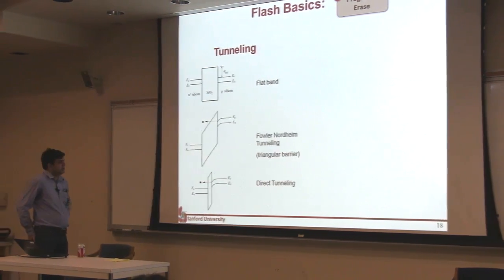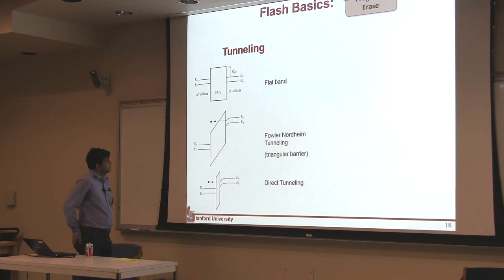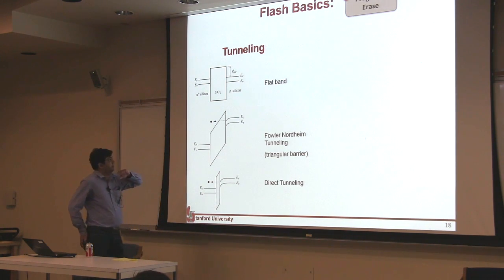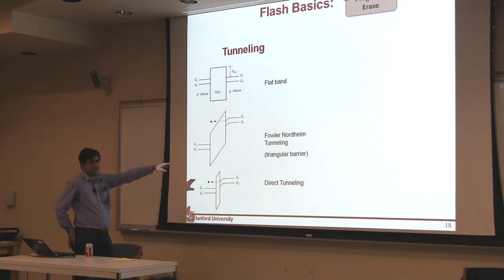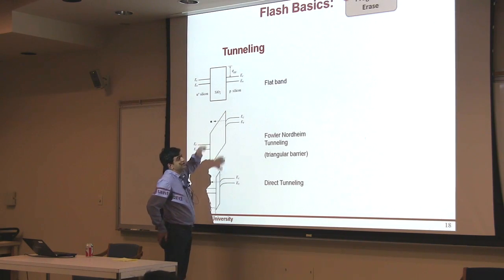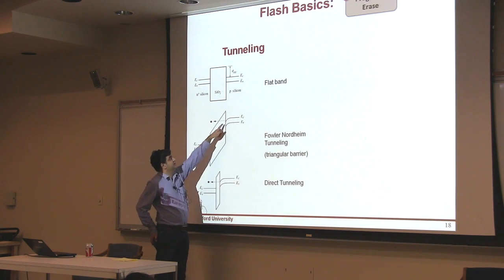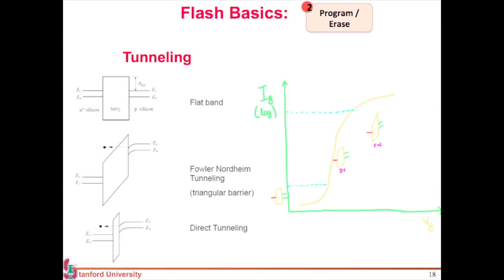Another thing needed to understand flash memory is the tunneling phenomenon. You might have covered this already in your device course, but just to revise, you have different regimes of tunneling. First of all, if you don't have any potential difference between your two electrodes, there's no tunneling across that dielectric. If you have a very high potential difference, you see a triangular barrier for these carriers to tunnel through, and that's called the Fowler-Nordheim, or FN, tunneling regime.